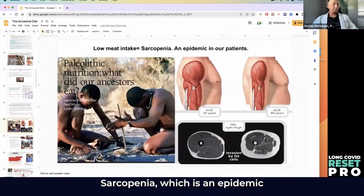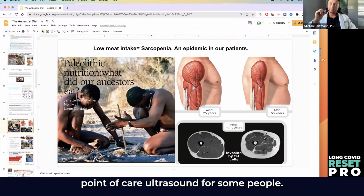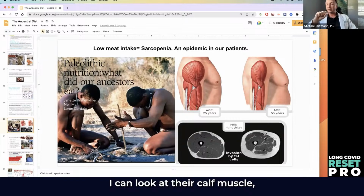And then I get to sarcopenia, which is an epidemic in all our patients. Specifically, I find the long COVID patient has low muscle mass and a lot of fat mass. They have fatty infiltrates. You can look at this under MRI if you get an MRI of your patient. I've even found that with POCUS, point of care ultrasound, I can look at their calf muscle. If I look at the calf muscle and it shows brightness, that means their muscle is streaked with fat.